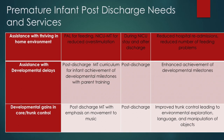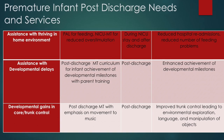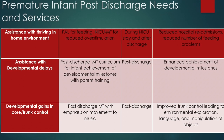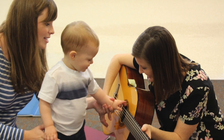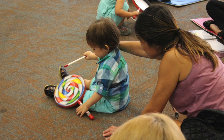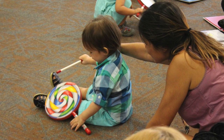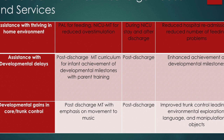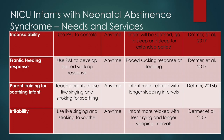We also find that after the infants go home from the hospital, those developmental delays become apparent, and we have designed programs for children to be able to come back into the hospitals to do group situations with their caregiver, to learn music activities that facilitate developmental gains, and to be able to provide those one-on-one in the home environment to the parents.